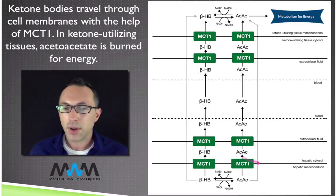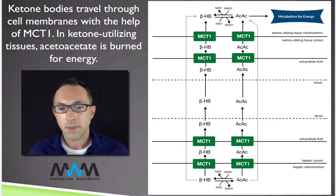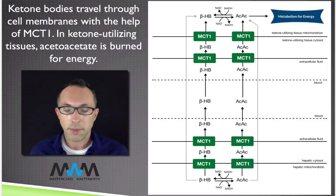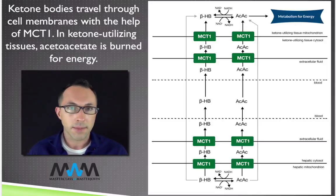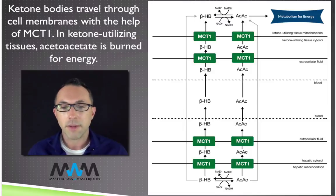Now, I've depicted the membrane here as just a single layer. MCT1 is going to be in the inner mitochondrial membrane. I haven't found any definitive evidence about how they cross the outer membrane of the mitochondrion, but my suspicion is that they cross the outer membrane through the voltage-dependent anion channel, or VDAC, just like most other substrates do.